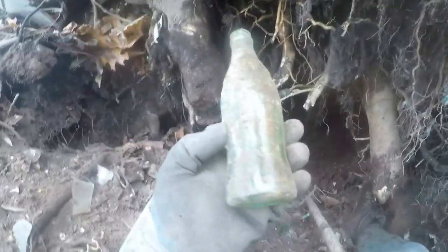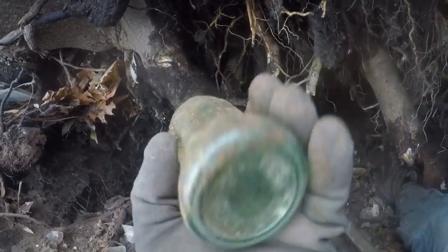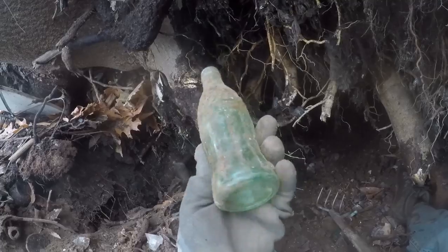Every few rakes I shoveled out the hole, and a few more rakes, and there's another one. Sistersville, West Virginia. Perfect condition. There's no case wear on them or nothing. I'll have a pile of them back in here later. Yeah, there's way more bottles in here than what I thought.